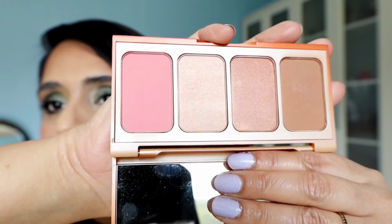This is a cheek palette. And I'm actually wearing the blush today. The products from this brand are gluten-free, vegan, and cruelty-free.